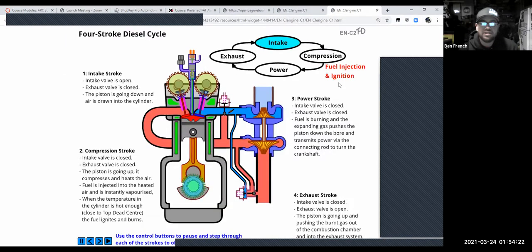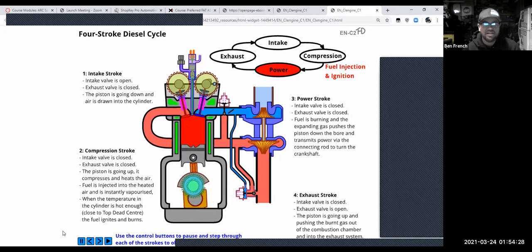A diesel engine is almost the same darn thing. Okay, now we got some different stuff on here, and there's no spark plugs on a diesel engine. And this one even is turbocharged, but you know, it's still going through intake, compression, power, and exhaust. The basic parts of the cycle are the same.